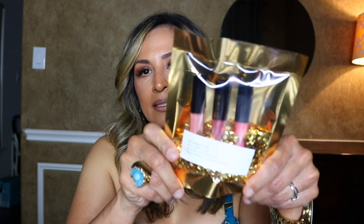And then I did pick up a few lip products. I picked up this Pat McGrath Mini Lust Gloss in Skin Show Cool. It comes in this little packaging here. There were warm tone shades and these are the cool tone ones.